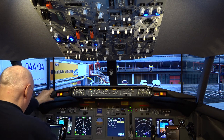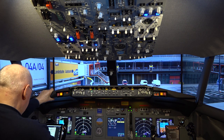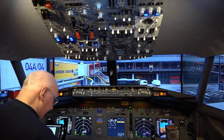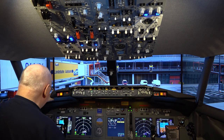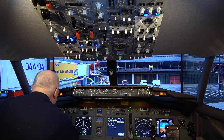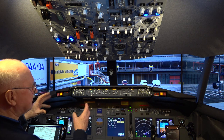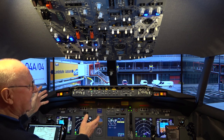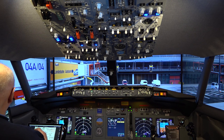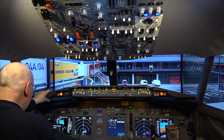We need to put in one more thing. We need to put in our decision height. It is going to be radio 50, so I'm going to push my radio button down. And then I'm going to make sure that this shows 50. So that will be our decision height. That's when it comes up and tells me I have to make a decision whether to land or to abort. All right, good. We are set to get our pushback and clearance.